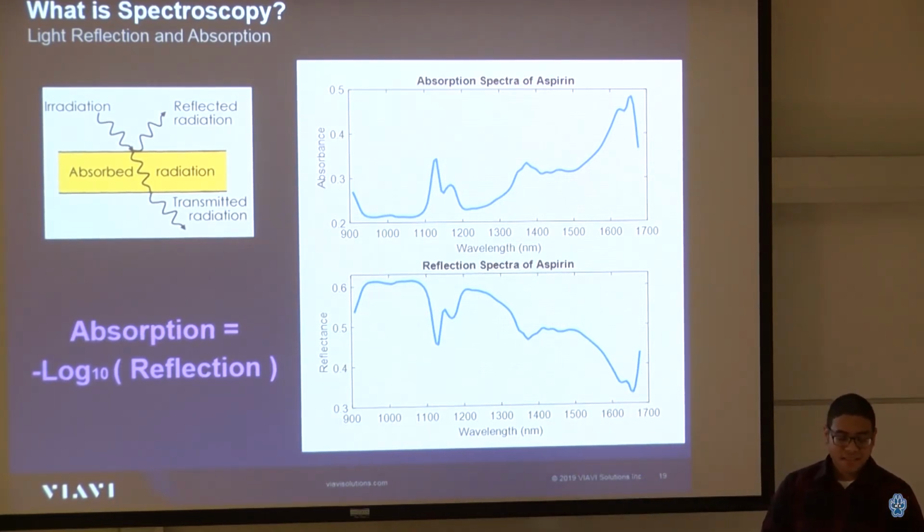Yes? So the light that it's shining is white light then, right? So it's shining across the full spectrum? Yeah, we use like a tungsten type light. So it's a broadband light where you can see some visible. A lot of the spectrum that's emitted is in the NIR region.